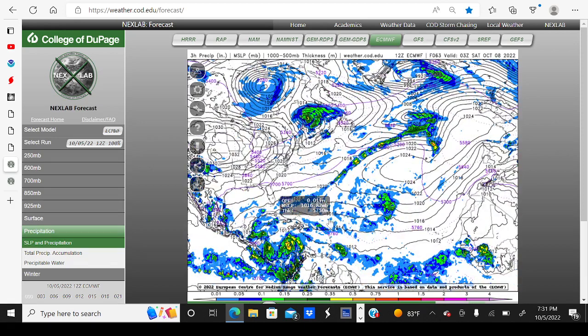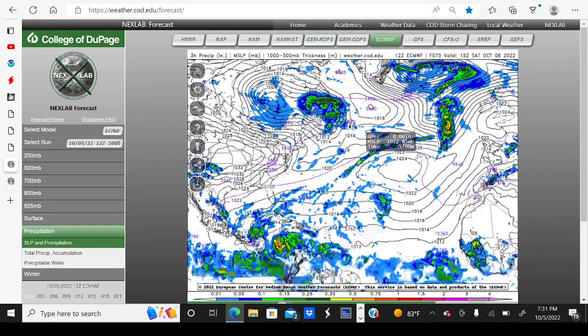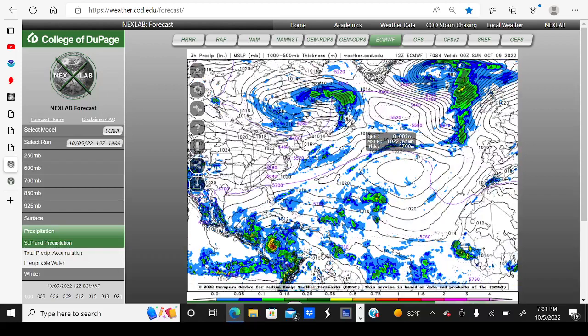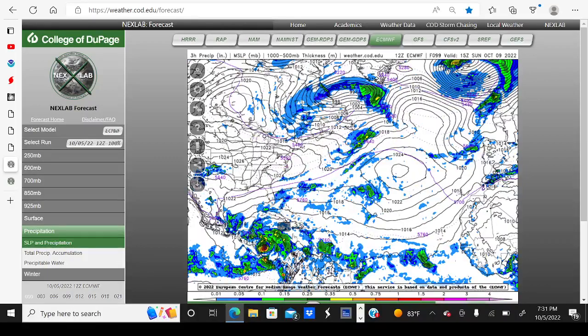And then as Invest 91L begins to move west of the ABC Islands and Colombia by Saturday, this is when it is expected to become a tropical storm, and this is where it might rapidly intensify right before it hits Nicaragua late Saturday or early Sunday. And the European model makes landfall as a strong tropical storm in central Nicaragua by Sunday, October the 9th, during the morning.